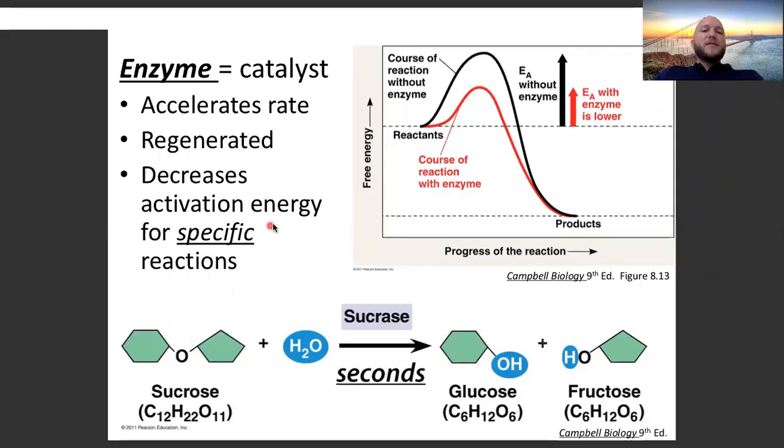And there's specificity to enzymes. Some enzymes are hyper specific and only catalyze one super specific reaction. Others are more general and they just break peptide bonds. They break the bonds between amino acids and nothing else, but they'll break a bunch of different types of peptide bonds. So there's varying specificities when it comes to enzymes. When it comes to enzymes, there's kind of two models.